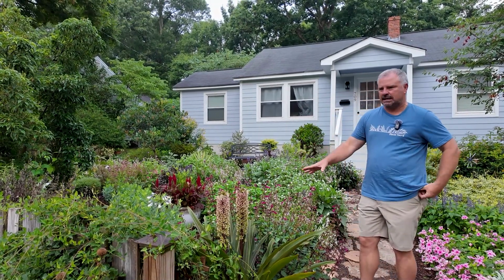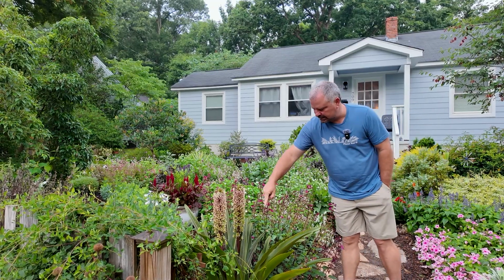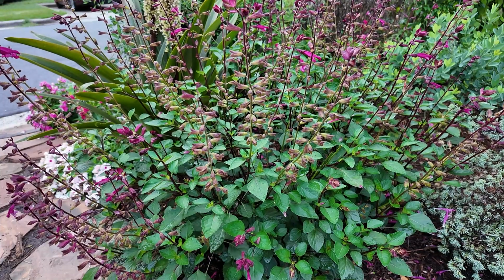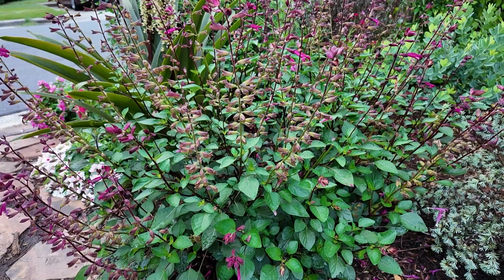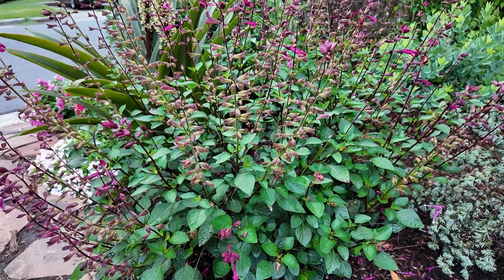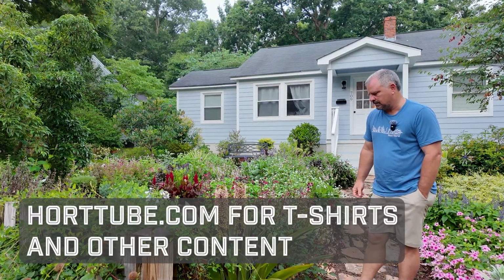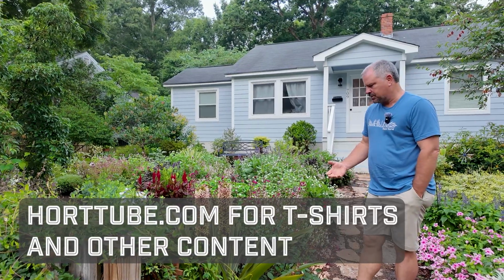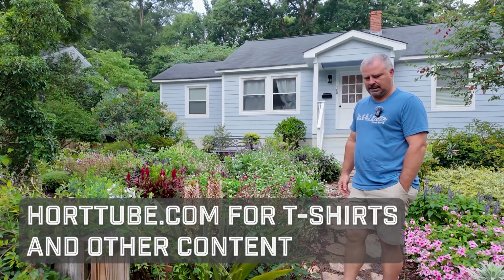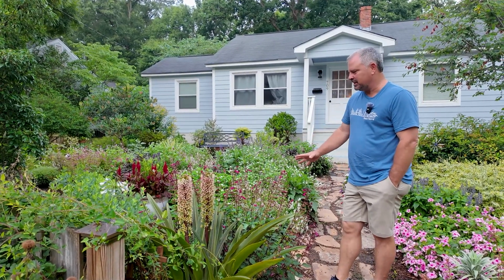I love the stems, these skyscraper salvia. I love the foliage, the stems, the calyxes have a similar color to the flower, so even after the flower drops off, it looks like it's still in flower. Native bees absolutely love this thing, and it's just a great looking plant overall, which is kind of interesting. There's not a whole lot of salvia that I would go, well, the plant looks great too, not just the flowering portion of it.